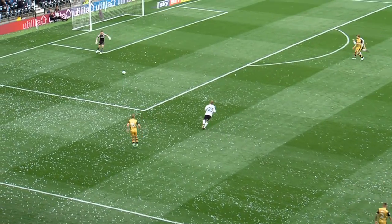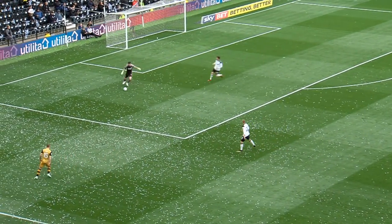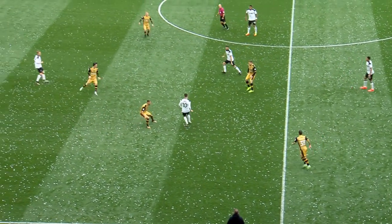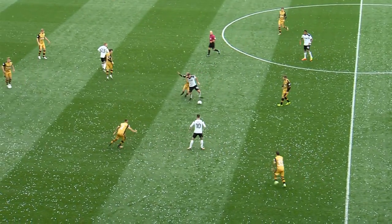Lees will go back to Kieran Westwood. Good sight for Wednesday fans to see him back in the goal today. He's such a key player for Wednesday over the years. And Lawrence brings it down to Ledley.